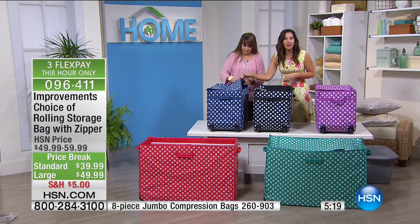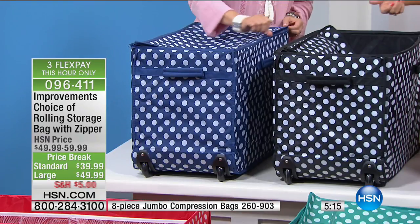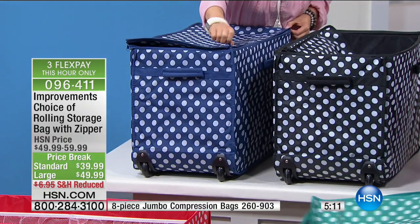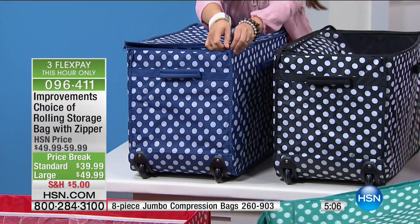And the thing is, it's nylon, so you can wipe it right off. I keep mine in my garage. I love that I can go in there, and when I'm ready and want to decorate or bring in whatever I need, I can wheel it in the house. I don't have to wait for my husband to come home and say, hey, can you bring that storage bin in? Upside down and backwards.